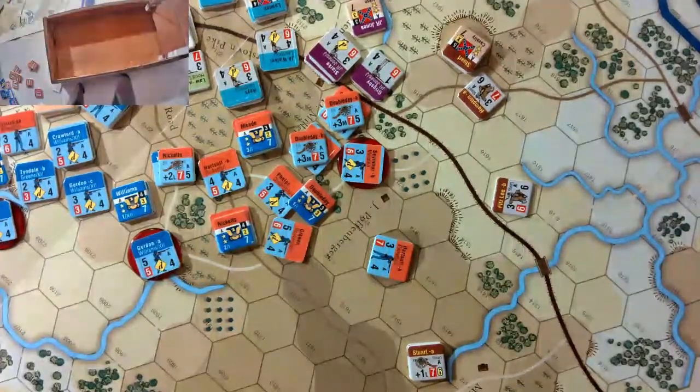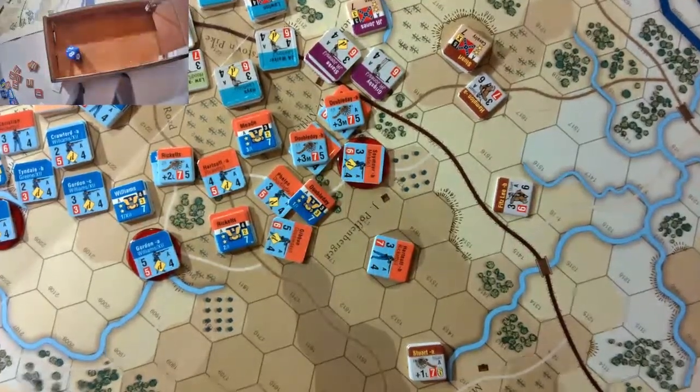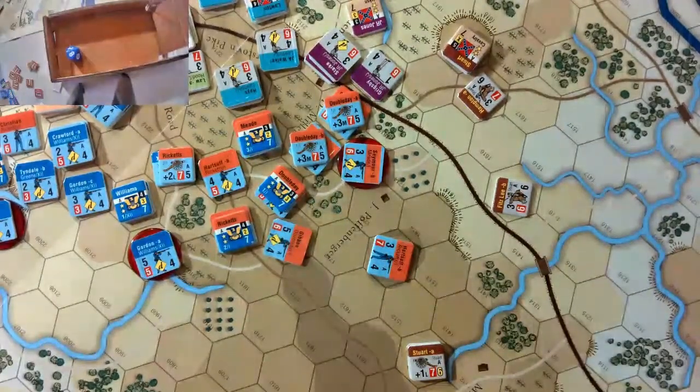So Phelps, 5 or less. Doesn't get it. Gibbon, 6 or less. Doesn't get it. Does not get it. 1st Corps is looking pretty tough. But that's the end of the turn or activation for them. So we'll move on to the next one.